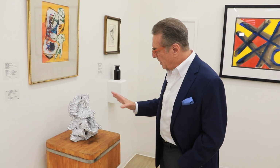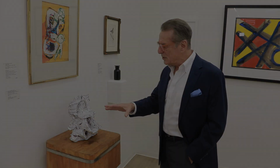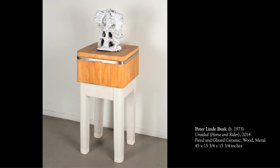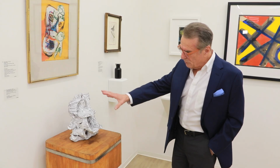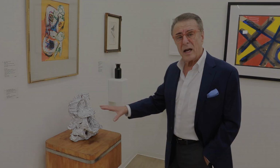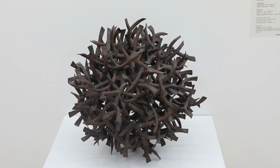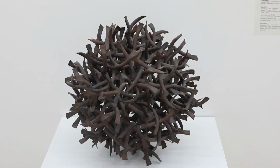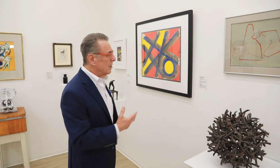The impact of Cobra sustains today. Here we have a work of a very fascinating painter, sculptor by the name of Peter Linde Busk from Copenhagen. Very much in the influence and manner of the Cobra movement. A remarkable effect of this ceramic sculpture, and it evokes in its kind of playful manner a horse and rider subject.